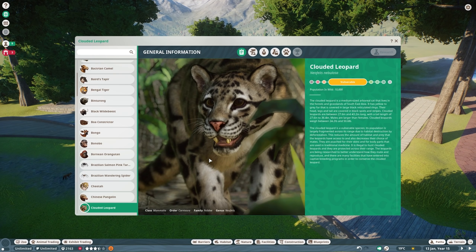So just throwing it out there, and let's go ahead and now dive into the Clouded Leopard. The Neofelis nebulosa. Ooh, that's pretty. I like that. So they are vulnerable. Population in the wild is about 10,000. It is interesting. Again, it's sort of almost a juxtaposition with what I was just saying during the time lapse. What I hope I had just said, because I'll be recording the VO afterwards during the time lapse. But they are vulnerable. I would expect a much more significantly worse situation, I suppose.